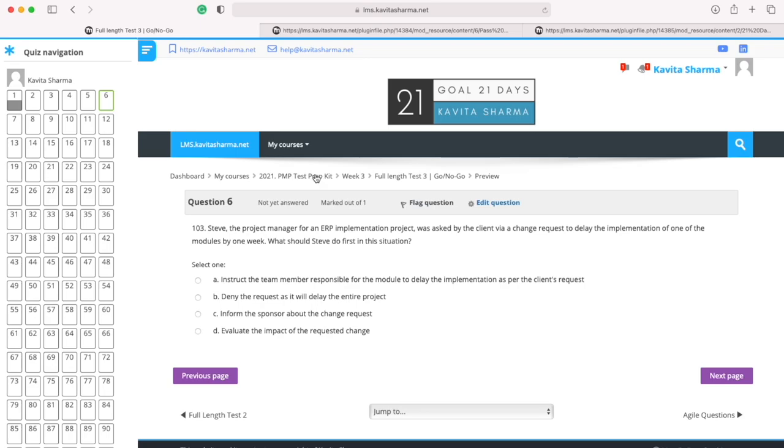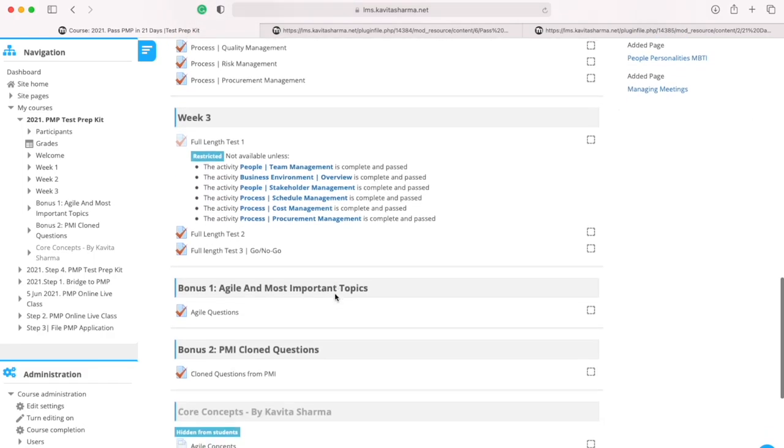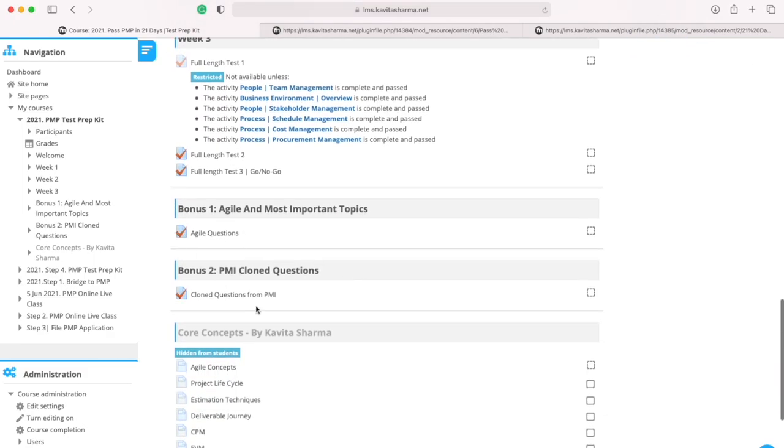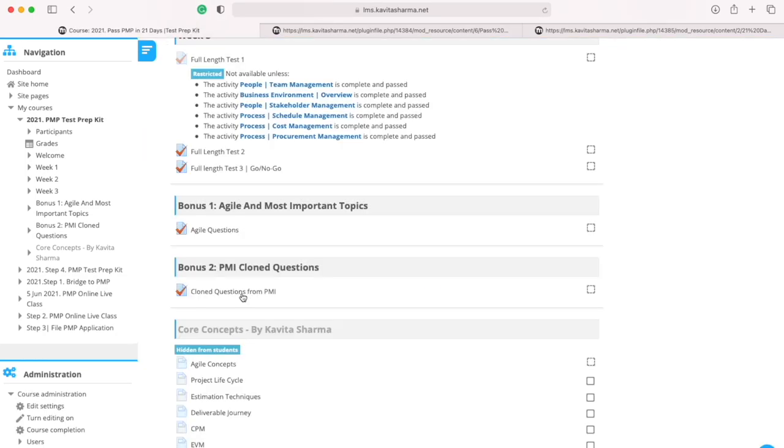What I've also done is I have given another section for agile questions. You have also got another bonus called PMI cloned questions. Extra money is paid to PMI so that you can get cloned questions, the questions which PMI uses. These are full length questions. Go ahead and use them.